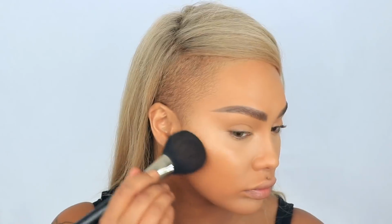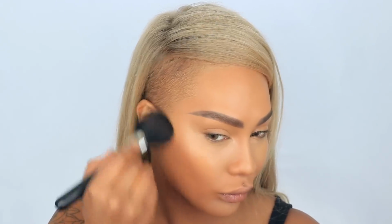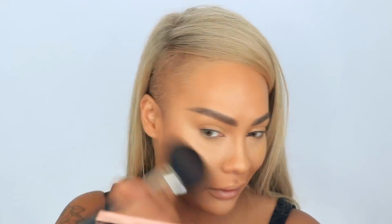I like this stuff. Next up we have the BECCA medium to deep face palette, Be a Light. This has a brighten powder, blush, contour, the blur powder, and this is the light. So I'm gonna try the contour first. Not bad. I'll be honest with you, when I first saw this palette I was like, I don't get it, because they all kind of look like similar colors here and they don't look that dark, so I was confused.